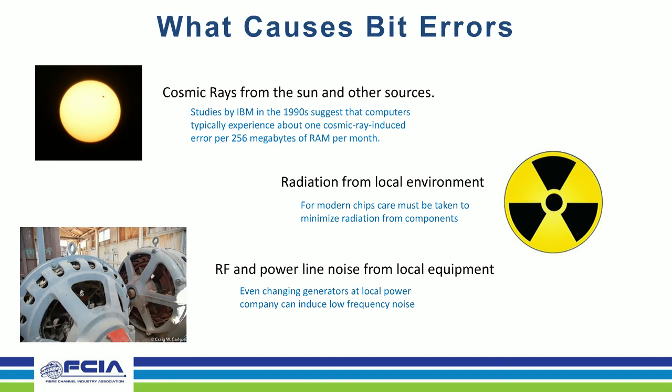So what can cause bit errors? Well, we've all heard the cosmic ray story, and in the 90s, IBM did a study that suggested that a computer memory experienced about one cosmic ray-induced error per 256 megabytes per month. And that was in the 90s. With the larger memories we have today, that could potentially be a higher, more frequent error rate.